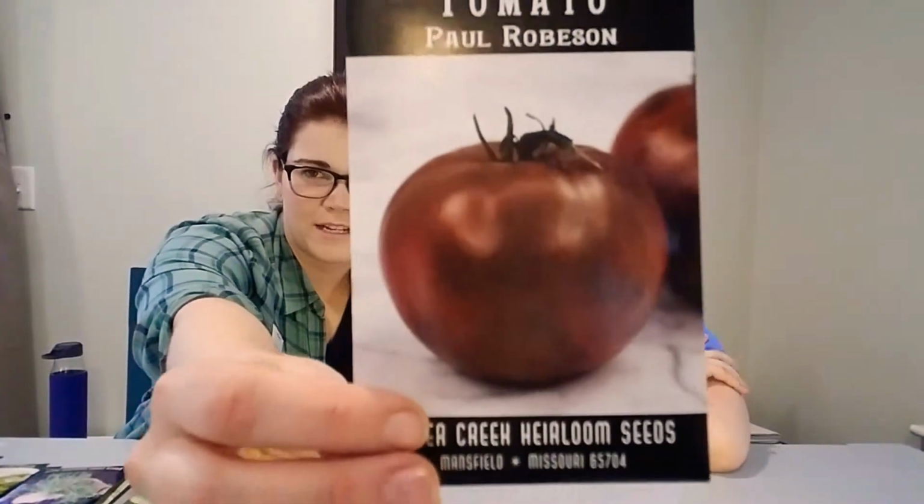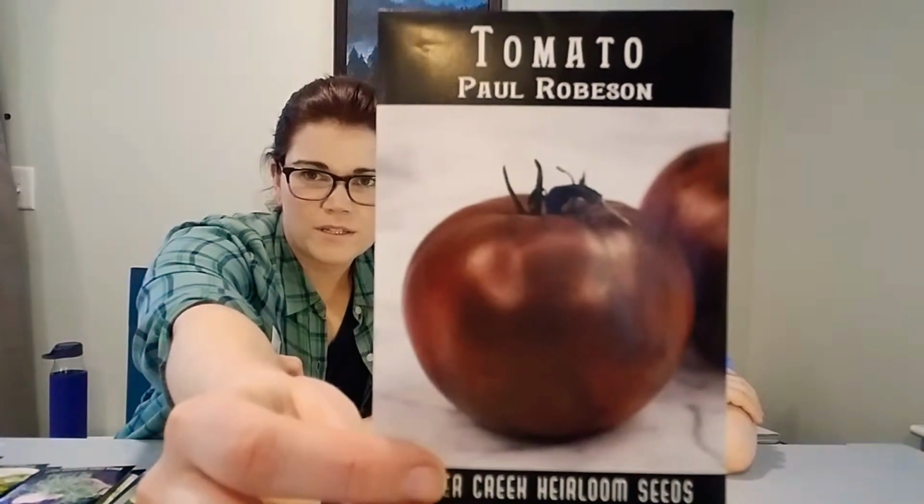This one is one that is famous among tomato growers for being one of the best tasting ones. It's a Paul Robeson. I love tomatoes. I personally grew up eating tomatoes right out of the garden, and there's this flavor that you can get. Like as a kid, I remember biting into a tomato and it tasted like the sun. It was just the perfect bite. And I haven't really had a tomato like that in a really long time.